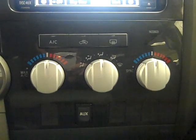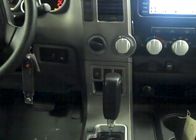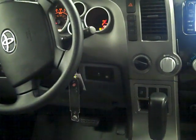I'll show you that backup camera in just a second, but a few more things here. Dual zone climate control up front. 4-wheel drive is shift on the fly. And there's a tow haul button there, so you can activate the tow haul feature on the fly. It changes the shift points and the fuel delivery to the engine, so you also get a little bit of engine brake when you slow the truck down.